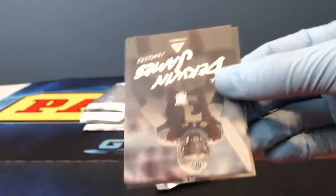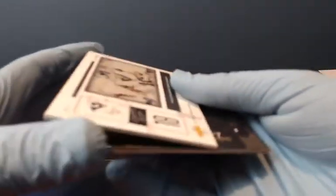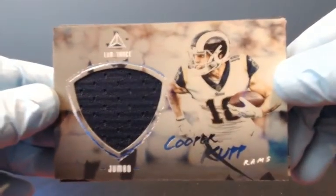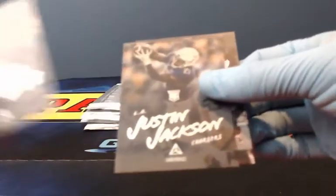Emmitt Smith, James Hubbard, and Adams. Our relic. Doug Baldwin, 94/99, blue. And Cooper Kupp again. Jumbo jersey, non-numbered. Luminary Courtland Sutton, and we got Tanner Lee, Justin Jackson, and Nyheim Hines.